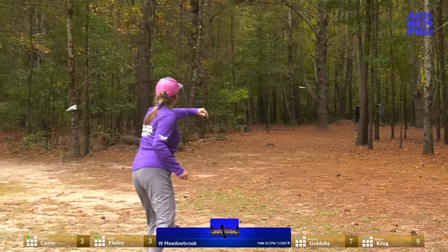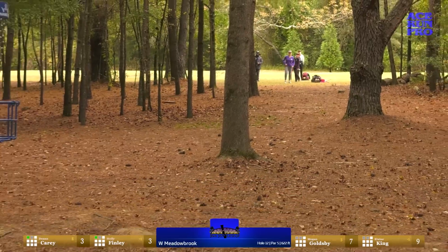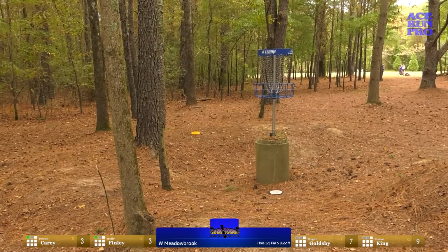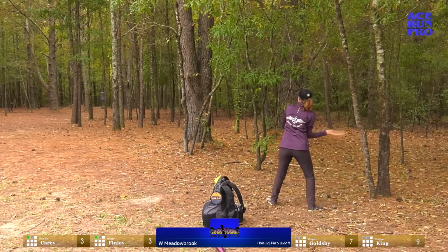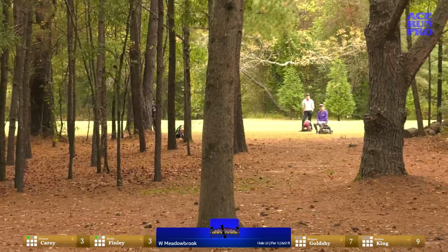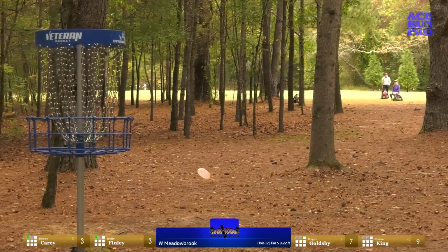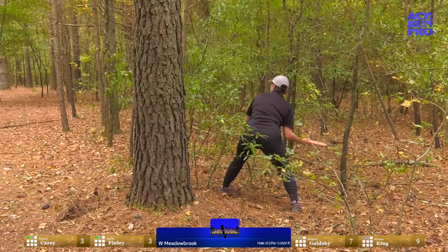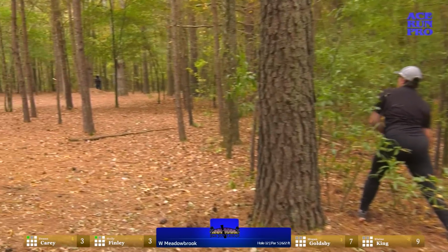So Elaine King, and this is a great shot from her. Nice. And she'll be putting right into the bowl. Not even putting. She'll be dropping in a birdie. Exactly. And as you can tell, Deanne's slightly pinched off here, but she does a beautiful hyzer forehand, and that should give her, I don't know, maybe 20, 25 feet for a putt. She'll be putting for birdie as well.